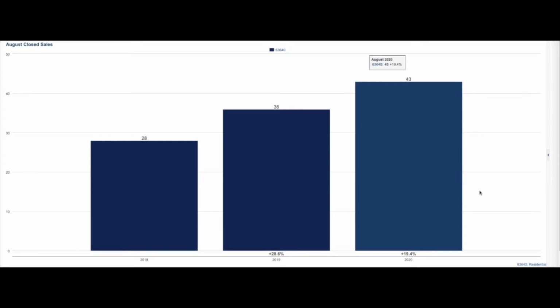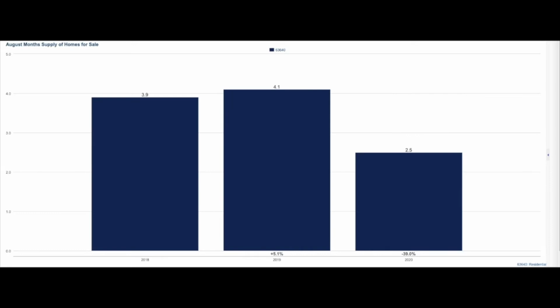So we're going to go over to the month supply. And what you'll see here is that we've actually been in a seller's market for a while in the Farmington area. But at this point, we're actually at a very, very strong seller's market. If you talk to some of the older agents around the area, they will tell you that they've been in real estate for a long time and they've never seen a market quite like this.